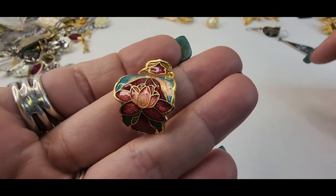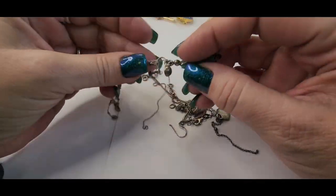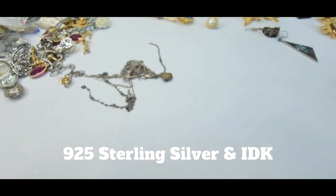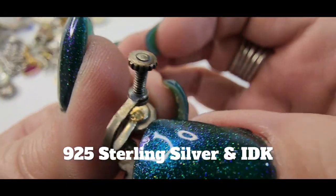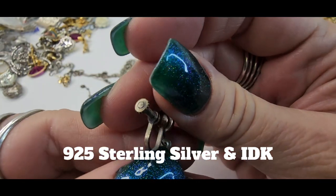All right, here's another piece of cloisonné. That one looks like a lotus flower. And there's that pattern on the back again. Okay, so we have definitely sterling. So it's definitely marked sterling, and then it looks like it says Peru down below, but I'm not for sure. Pretty little earring, screw back.